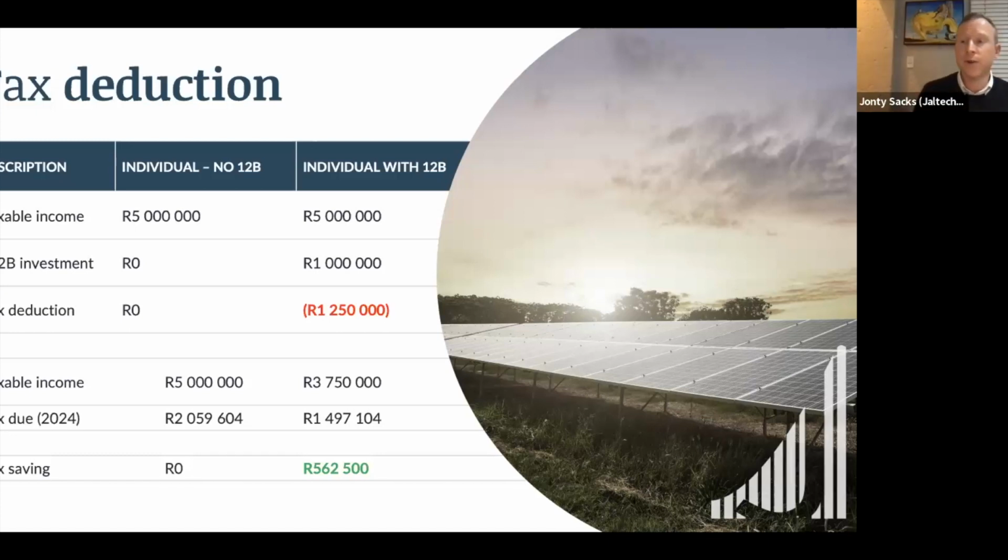And you'll see in the third last line, their taxable income remains 5 million and they pay over 2 million Rand in tax. The same person, in the far right column, decides to invest 1 million Rand into this investment. But because the legislation now says it's 125% deductible, they can reduce their taxable income by 1.25 million. This results in the 5 million being reduced to 3.75 million.